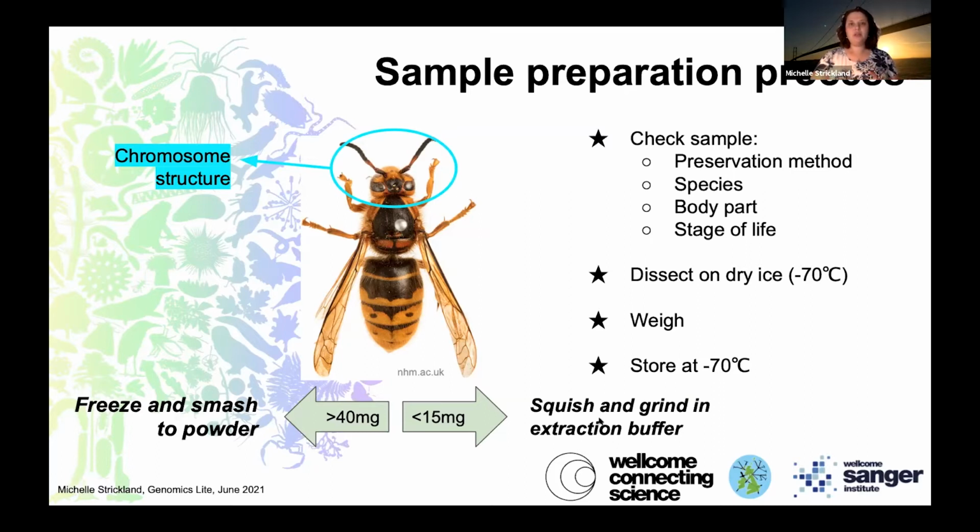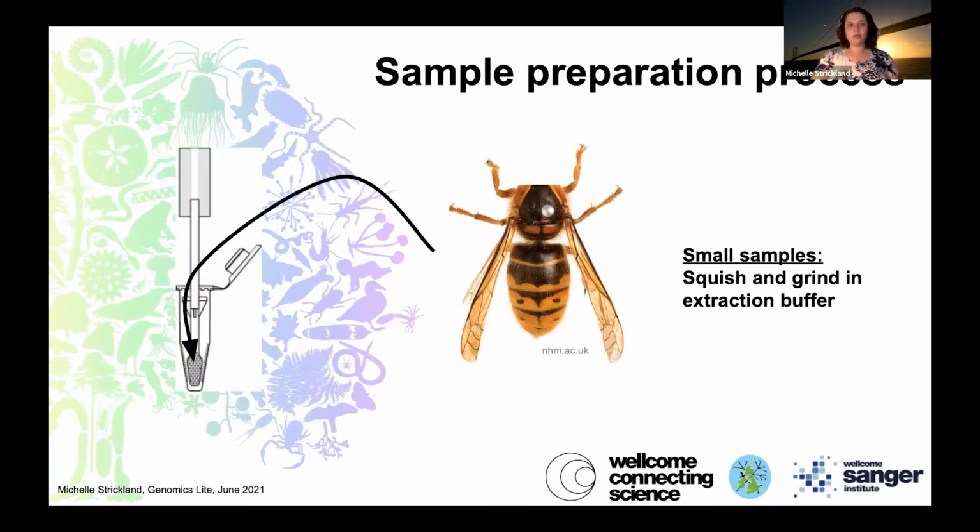And in the meantime, we don't go straight from sample prep into DNA extraction. So our samples, when we're not working on them, are always stored at -70 degrees. That's the best way of storing them. So a little bit about this sample prep.